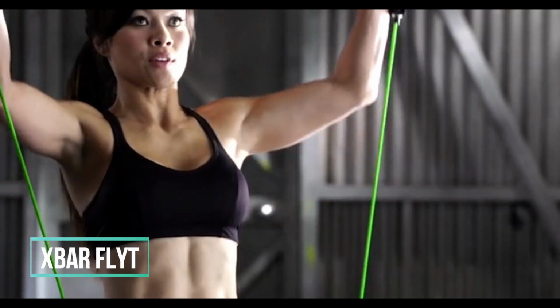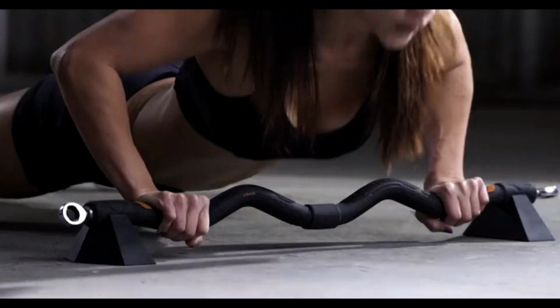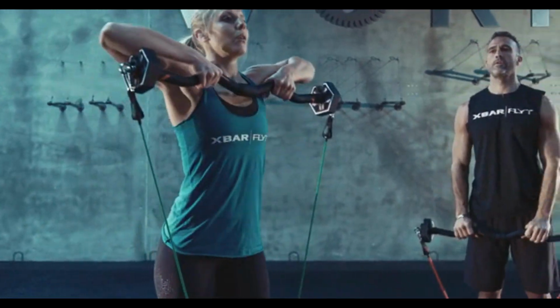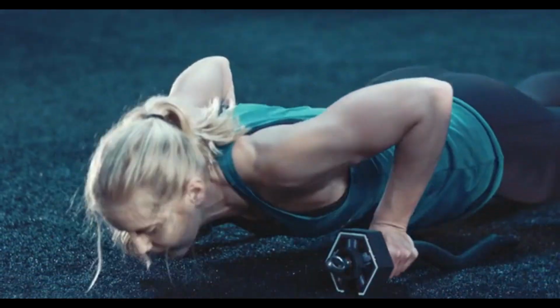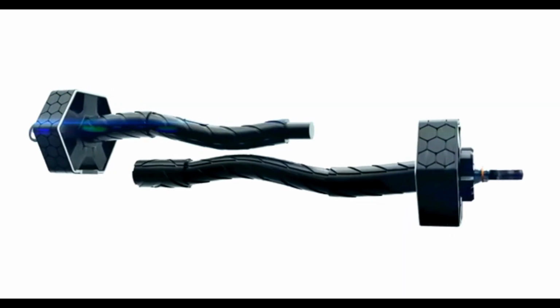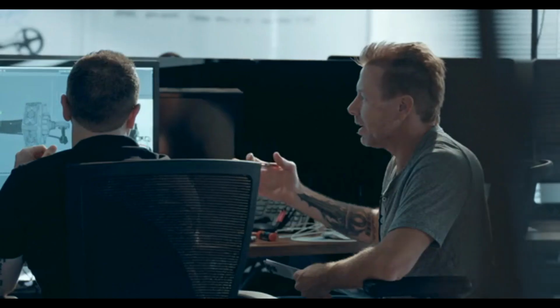The original Xbar is an awesome piece of equipment, but like with most first products, there's always room for improvement. You all wanted a collapsible Xbar for travel. And we are so excited to introduce the Xbar FLYT. The world's most versatile and now travel-friendly personal fitness system.